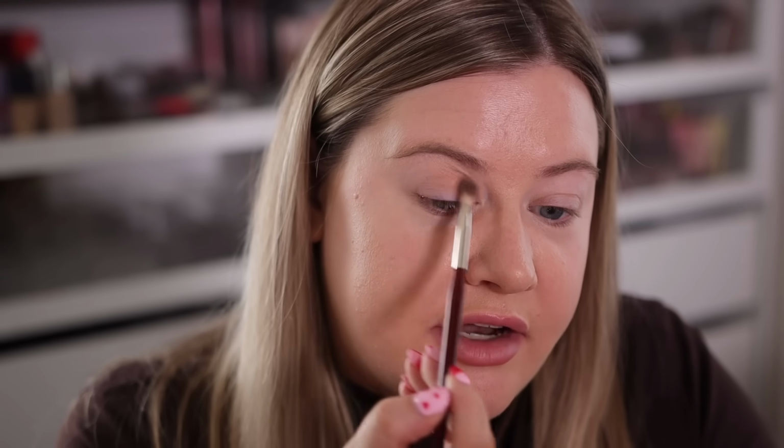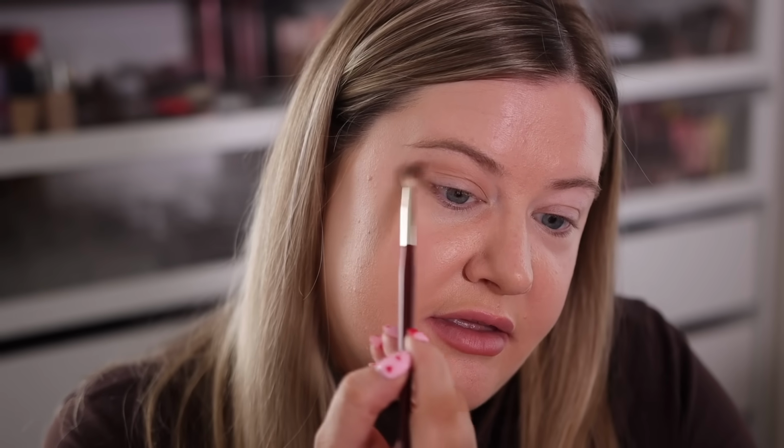Just make sure you're tapping off the excess on your brush, and we'll build that into the crease area to build a little depth. But as you can see, that's a pretty good crease shade, I would say, for my skin tone. But definitely there's a lot of powder kick up with this formula. And I don't even remember if the old one had that much.